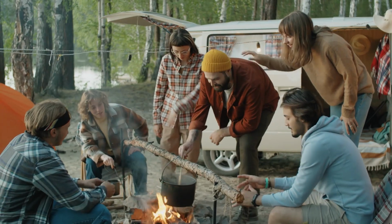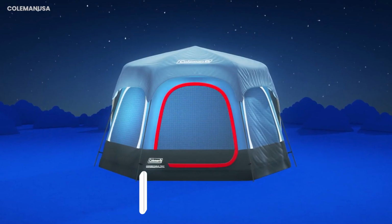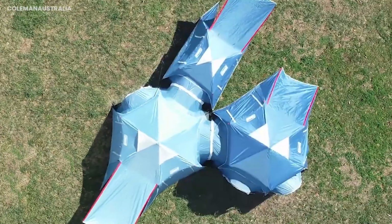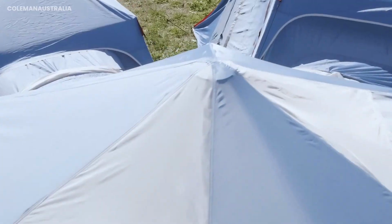Do you imagine what it would be like to go camping with your friends? But the thought of staying in individual tents at the end of the day doesn't seem so appealing, right? With Coleman's connectable tent, you can experience camping with your friends while staying in a mini home. The tent can house up to 6 different rooms, and it's not just one big tent. It comes in different parts that can be connected using zippers.